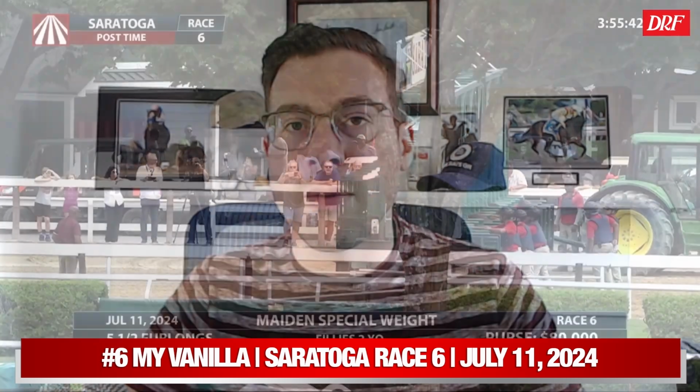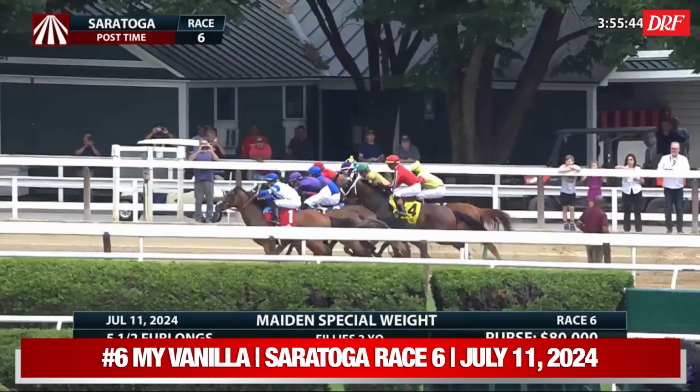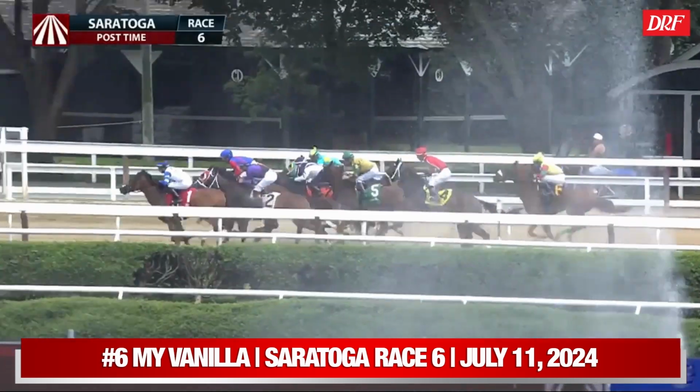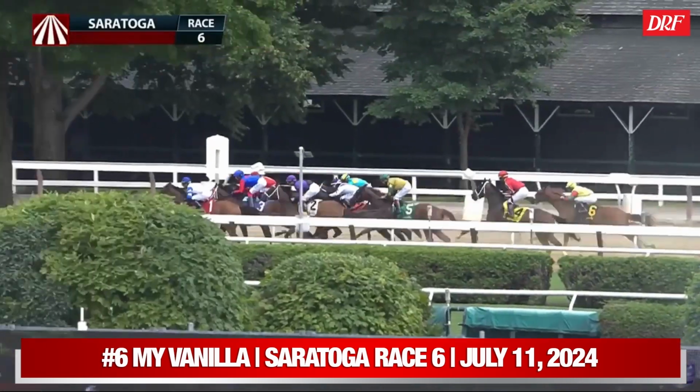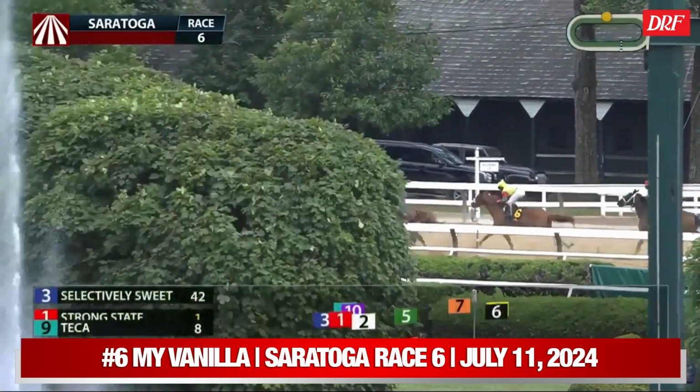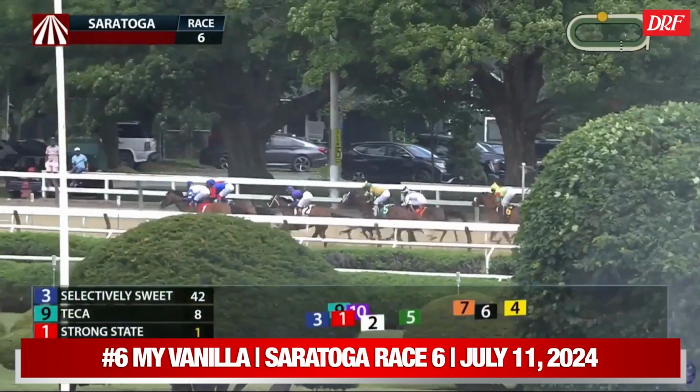We'll break these runners from the gate and focus on the number 6, My Vanilla. And you can sort of see her on the right of the screen just there. She breaks a little bit slowly. I'm not going to show the head-on of this race, but she just gets sandwiched between rivals as the entire field converges coming out of the starting gate. So she gets squeezed back.